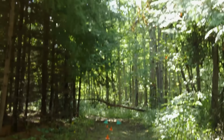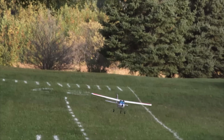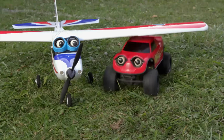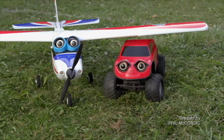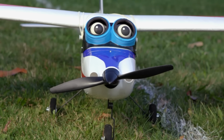Careful, guys. Easy for me. Oh, here he comes. Landing! Hey, Flynn, that was great. I love watching you land. I love being able to land at the airport. Remember the first time I got my wheels?